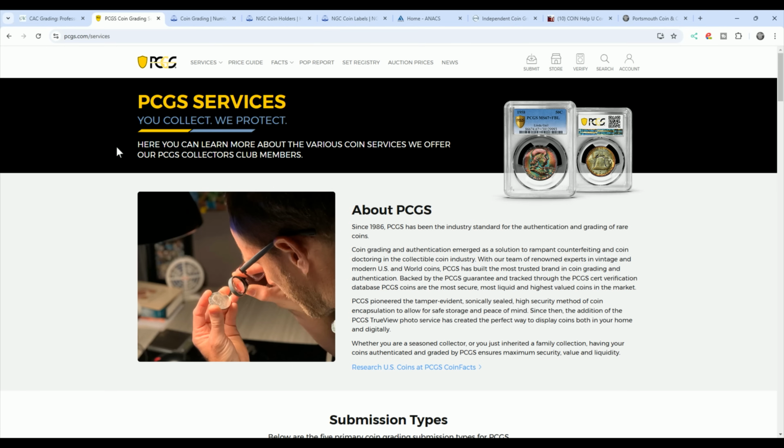And once you get them in a problem-free PCGS holder, you can always send them to CAC to see if you can get the sticker on it. So you can have the best of both worlds. As a coin dealer, that's what you're doing. You're trying to maximize the profit on your coins. So my choice, personally, would be PCGS and send them to CAC. That's how I would do it.